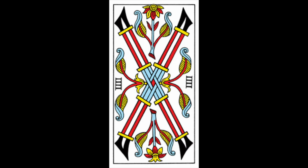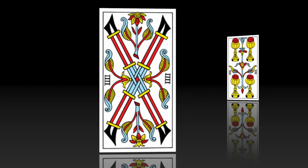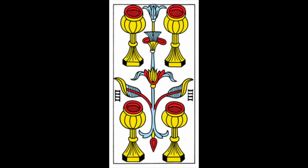Another way to bring that order in your work is to clean up and organize your workspace in order for you to start to see that Jupiter will underwrite your efforts, but you've got to start the ball rolling by getting order. In the suit of cups, 4 represents a spiritual order.